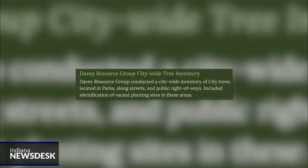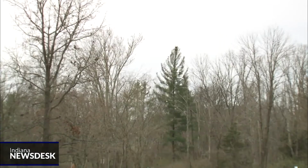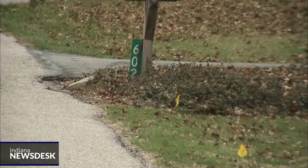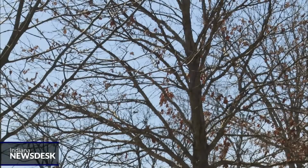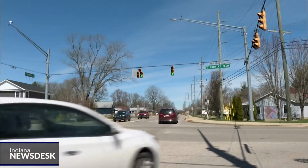The city decided where to plant new trees, taking information from the tree survey by Davey and combining it with socio-economic demographics. The survey showed that the city's tree canopy in 2018 was 38%, with an estimated area of another 22% of the city available for tree planting. The city says the annual economic contribution from its urban forest is just under $1 million.